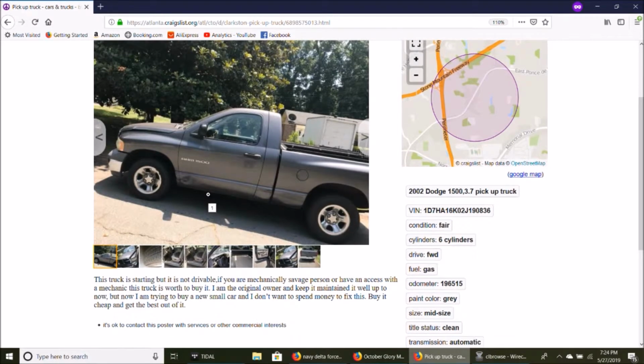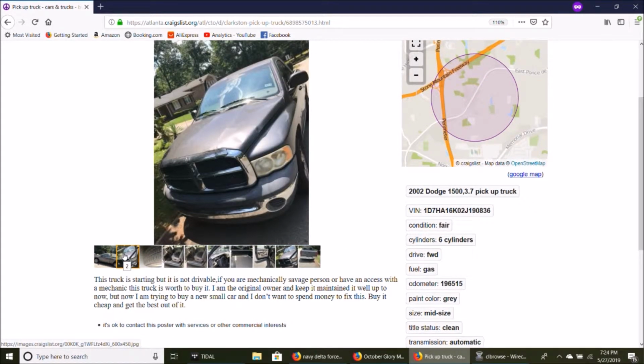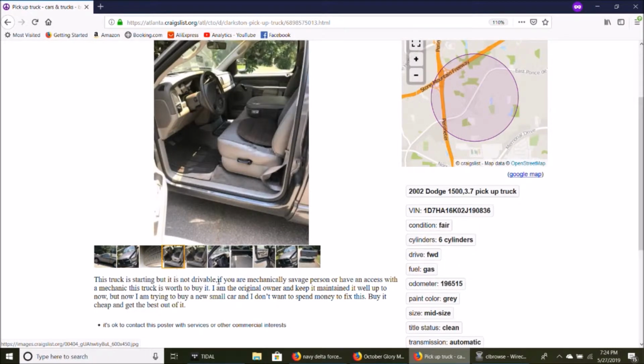Pickup truck, $800. This truck is starting, but it is not drivable if you're a mechanic. If you are a mechanically savage person. Okay, so he wants to sell to a mechanically savage person. I'm probably not the type of guy he's looking for because I can't even mechanically. I'm not even sure if I've ever met somebody who's mechanically savage. I mean, are you up under the hood of a car with a 10 millimeter just ripping things apart? Is that mechanically savage?